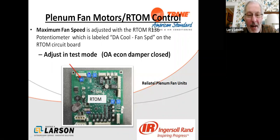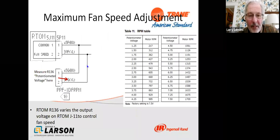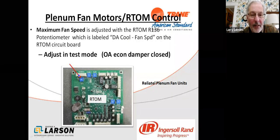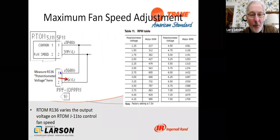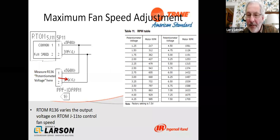If it's an options module, if it's a Reliatel unit, you're going to turn this potentiometer until the blower speed gets to be where you need it to be. Now, on this model, there's going to be a pigtail hanging out of the bottom of the options module, and it's going to have a blue wire and a yellow wire. You plug your DC meter into here, set it for DC volts, and you go back to here and you turn this dial right here until the voltage reading on these 2 wires is at 6.5 volts DC, okay?